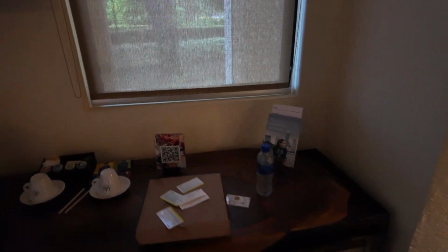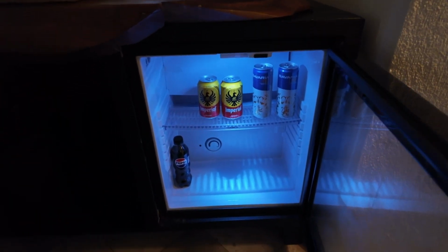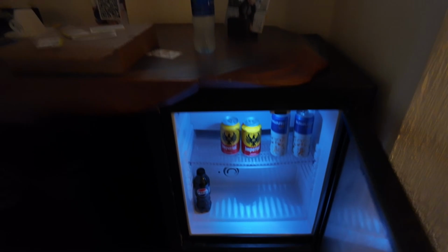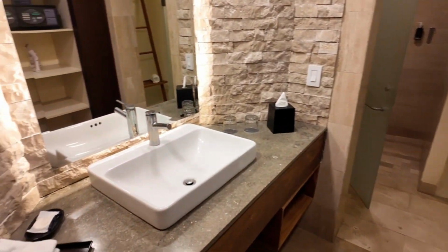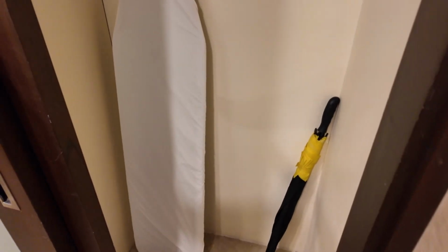Over here we have, and I apologize, the lighting is dark in here right now, but this is going to be our little mini fridge that they do stock daily. So it looks like right now there's some beer and a soda in there. And then over here, we're going to have the bathroom, which is nice. So there is only one sink, but that's not too big of a problem. Over here, we have a closet, and there's an umbrella and a full-size ironing board. And then over here is the safe and an iron.